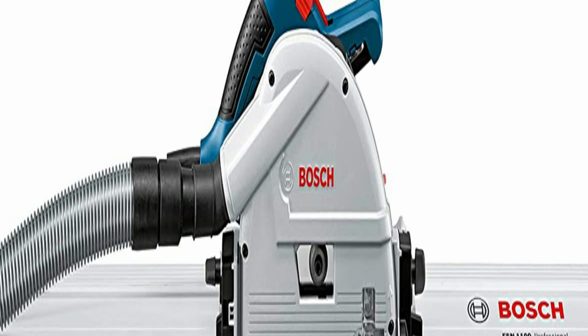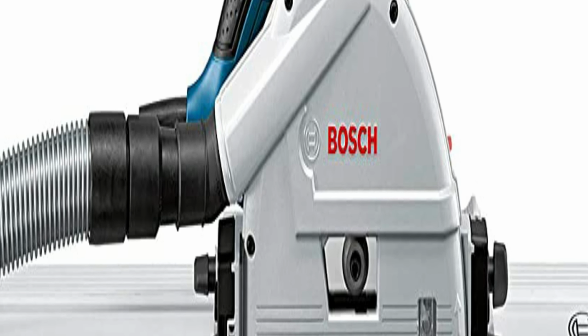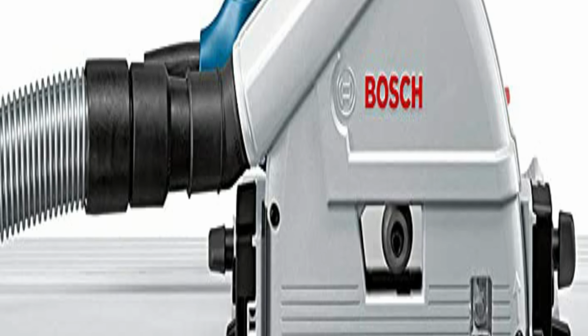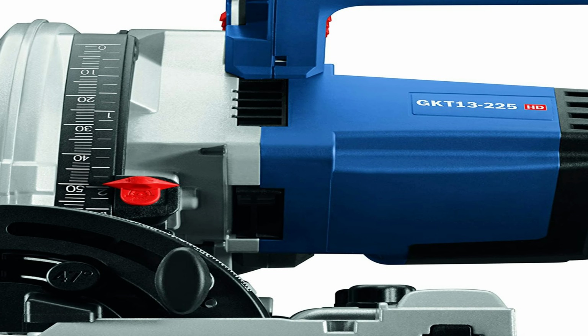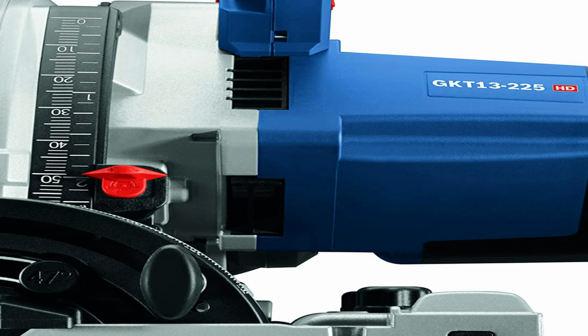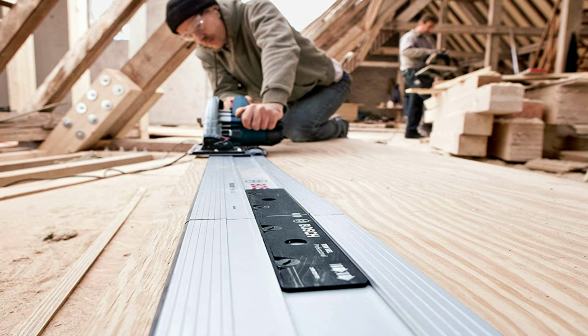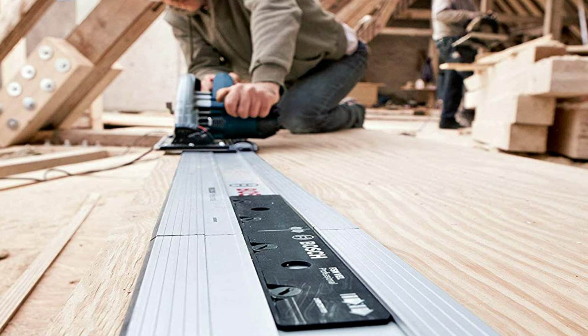You can make bevel cuts from -1 to 47 degrees with a single bevel point when using the track or guide rail compatible with it. No matter how hard or demanding the material is, the saw's constant electronics feature ensures the blade spins at a constant speed to allow you to get the results you need. It also has an overload protection feature which prevents the motor from overheating while making cuts. Changing blades is a quick 3-step process, and dust collection is also easy once it's hooked to a compatible shop vac.